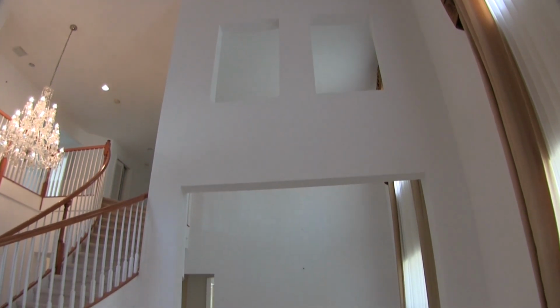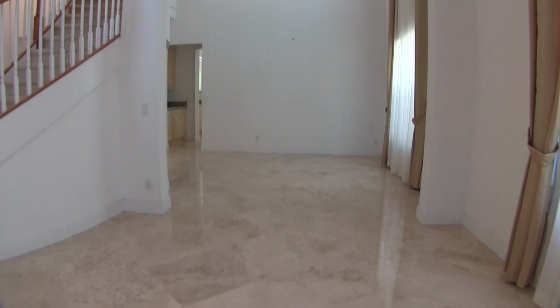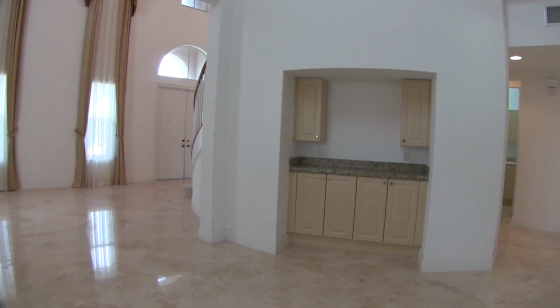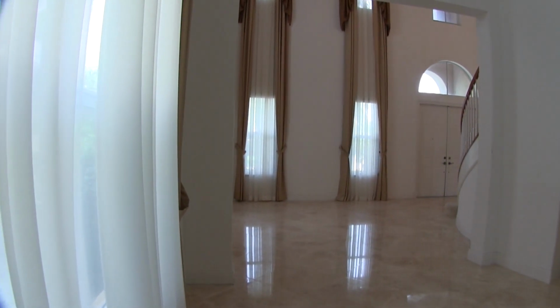Beautiful marble flooring downstairs. Granite countertops in the kitchen. Separate bar area. All the bedrooms have carpet. It looks like most of it will need to be replaced.